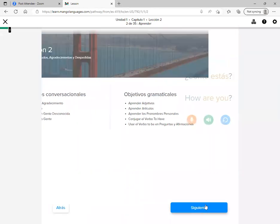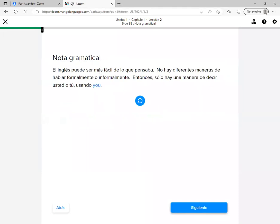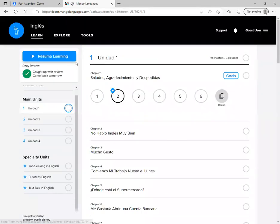So we're going to go to where it says has a grammatical note. And this particular grammatical note explains that there is only one you in English, whether one is speaking formally or informally.